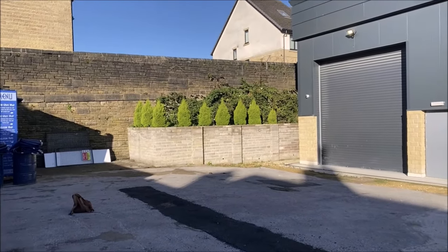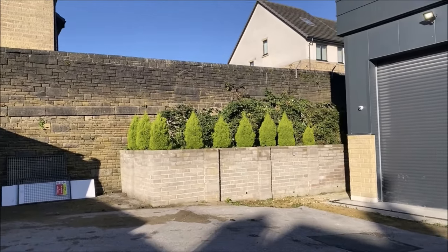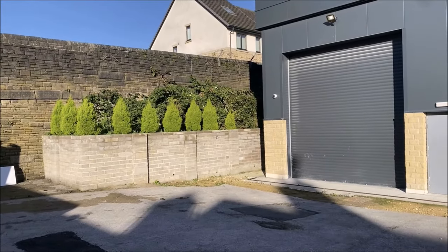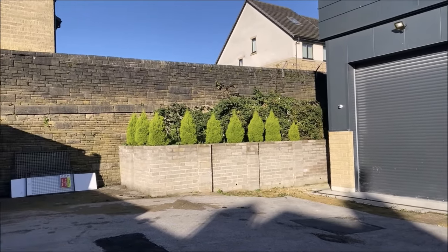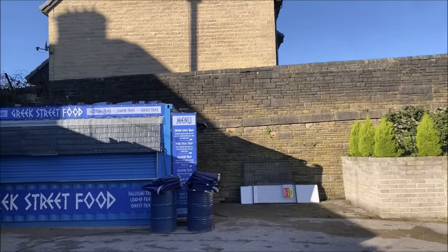So I have got permission to be here. I'd like to thank the gentleman who's let me on to film this. So this is the site of St Paul's Railway Station, also known as Halifax St Paul's. This served this area around here where we are now. Now that wall is an original feature, and where I'm stood would have been the walk down to the station.